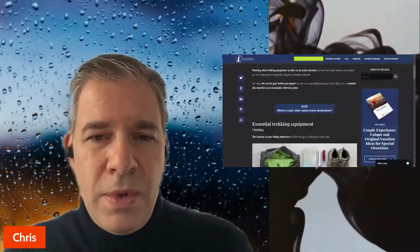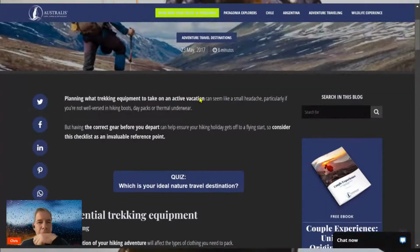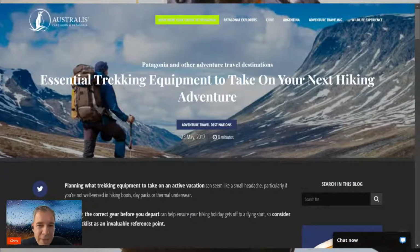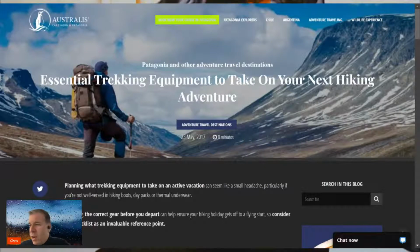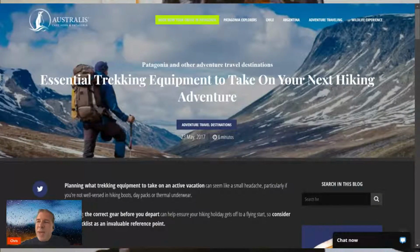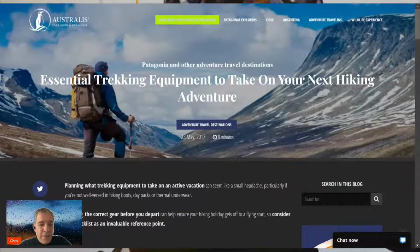Where are we? Here we go. Okay, so this is a website called Australis. It seems to be Australis, and they're talking about essential trekking equipment for people who are going hiking. Now, obviously, from the picture there, looks very amazing. Incredible mountain area. I think in their logo, they talk about Cape Horn and Patagonia. So I'm assuming those images are from those areas.